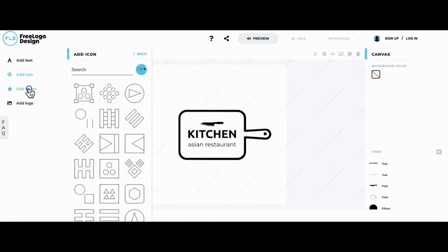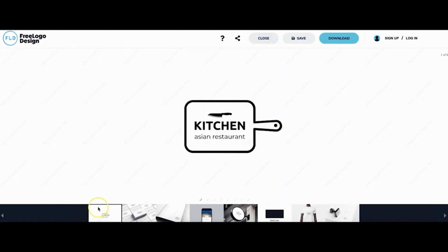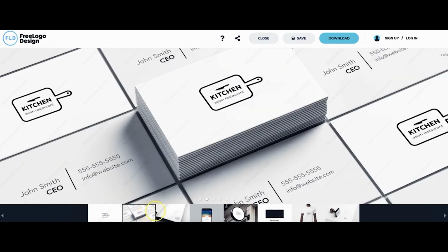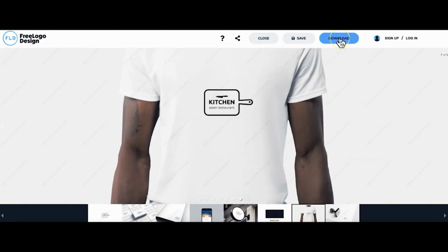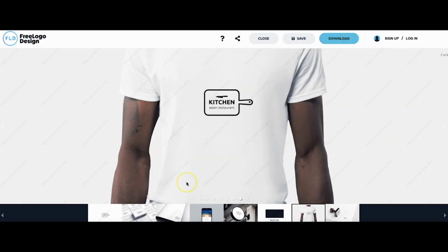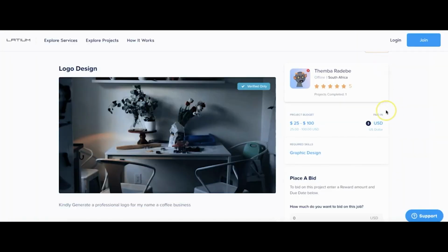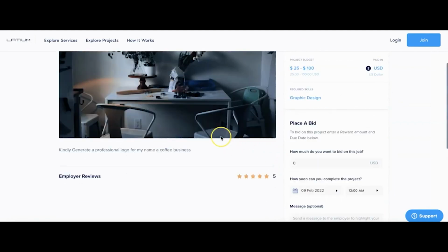If you think the logo is ready, then you can also see the preview of it when clicking here. In here, you can see how the logo will look on the card, on a mobile phone, or even on a t-shirt. Finally, you can download that logo by clicking here, and it will instantly save it to your device. After that, you can submit it on the project page, and then you just need to wait for the money to be transferred to your account.